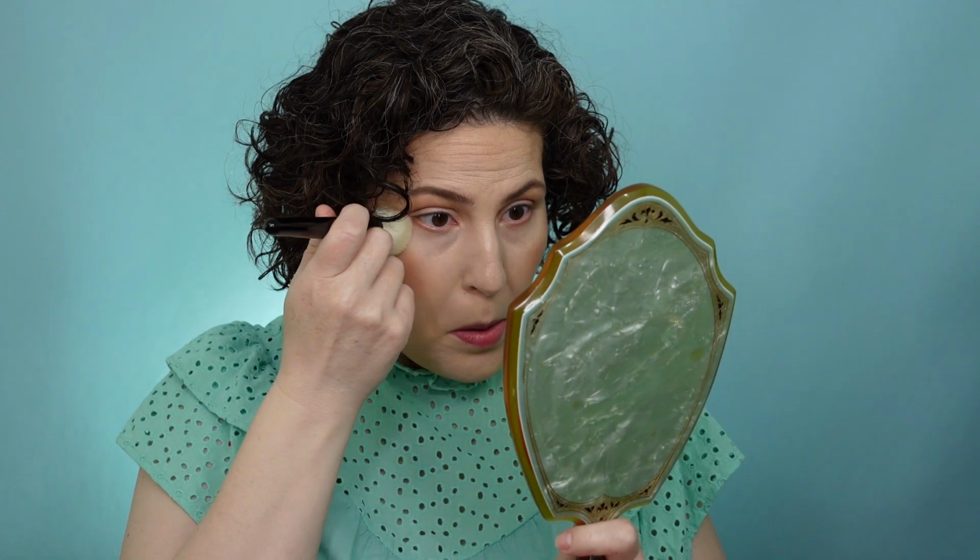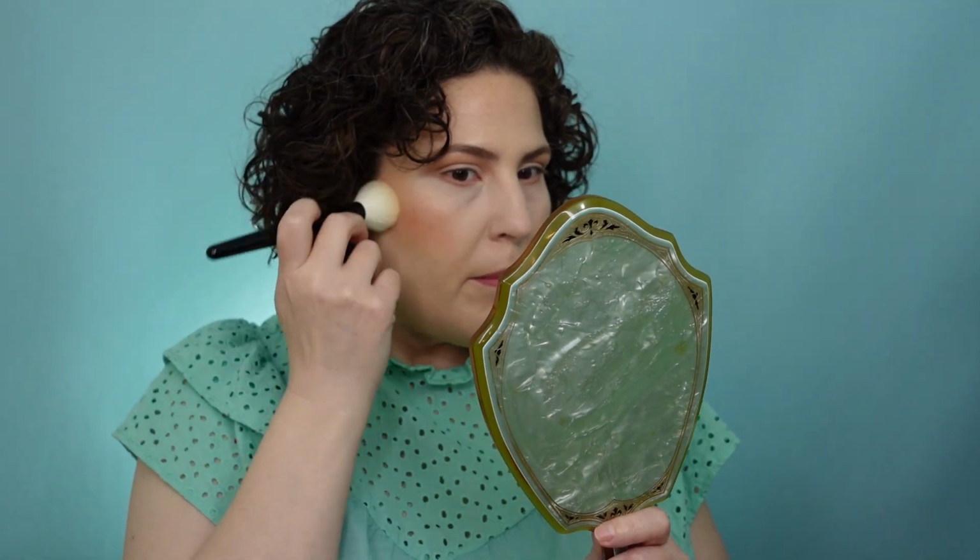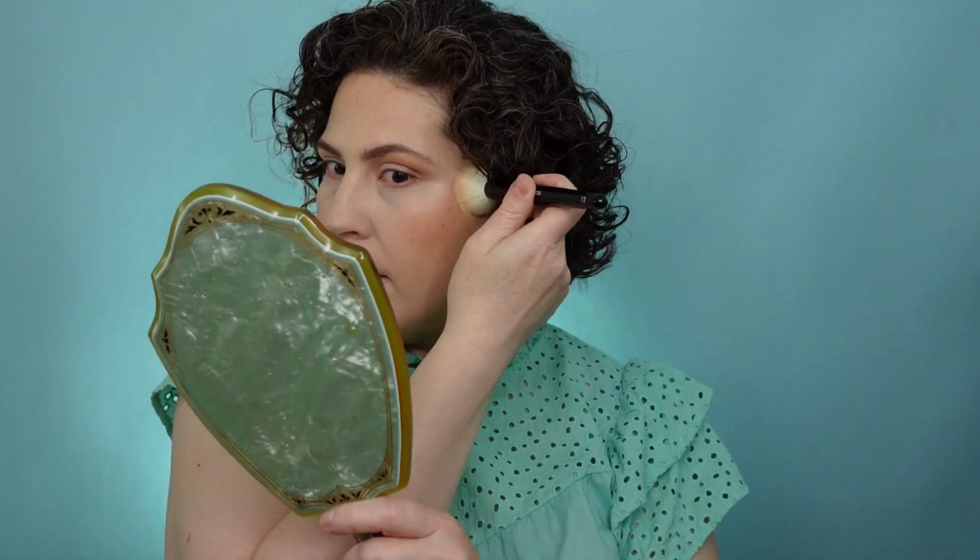I'm just gonna take this right in through here. I'm gonna give myself a quick little powder down everywhere. I was worried that if I powdered and then put cream products over the top that it was gonna be a bad situation, and I did not want that to happen. But I definitely also want to give myself a little bit of longevity when it comes to all the blush products and the cream products that I've put on so far.